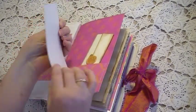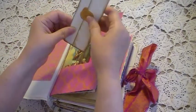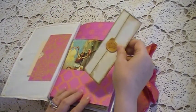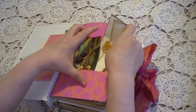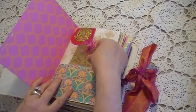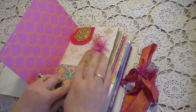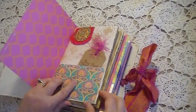These images all came from Pinterest. This is a note from the bookmaker. Thank you, Gibbid. We have a pocket here and a flip. And that's a lovely medallion.